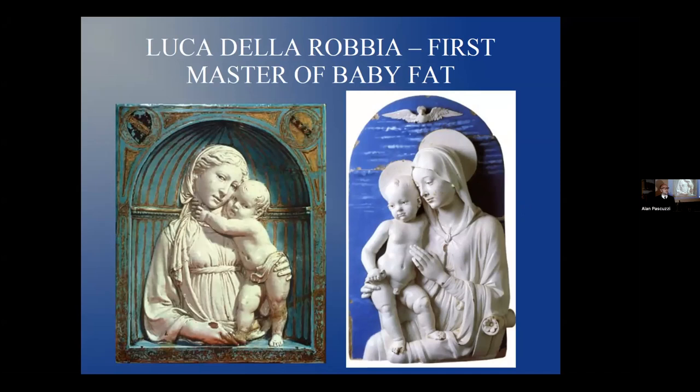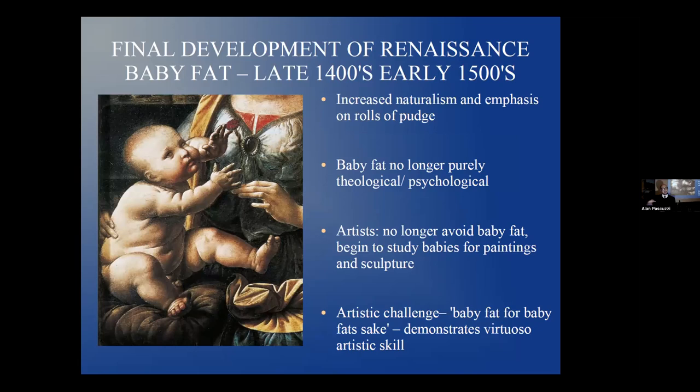So let's get into the final development of Renaissance baby fat. Late 1400s to early 1500s, because it changes from there. Yes, there's an increased naturalism and an emphasis on the rolls of pudge, but baby fat is no longer purely theological, or I would even say psychological in certain cases. Now it becomes artistic. Artists no longer avoid baby fat. They begin to study babies for paintings and sculpture. In fact, it becomes an artistic challenge. Baby fat for baby fat's sake, if I can coin that phrase from art for art's sake. And this demonstrates a virtuoso artistic skill. And you can start to see it in the paintings and the sculptures.